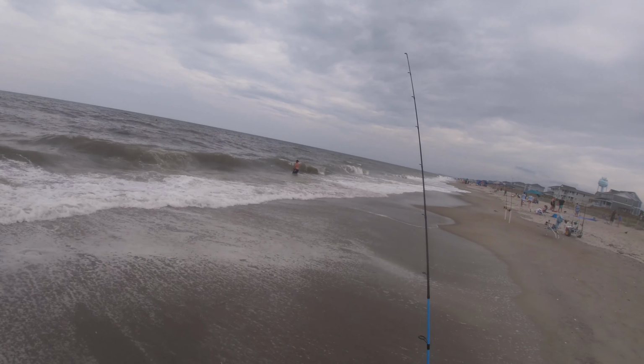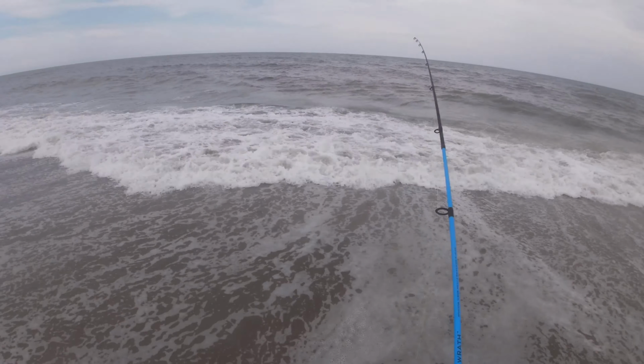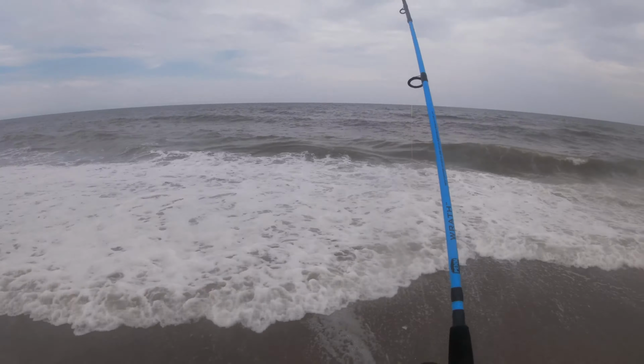Might have one. We possibly might have one here. Do we have one? Yeah, we got one. Little guy. Look at him come up. Another croaker. Just a little baby guy.